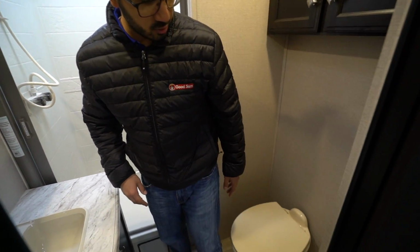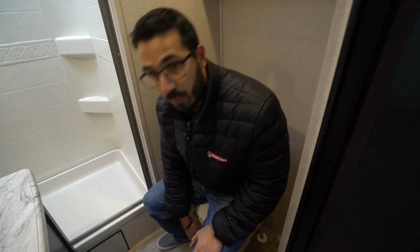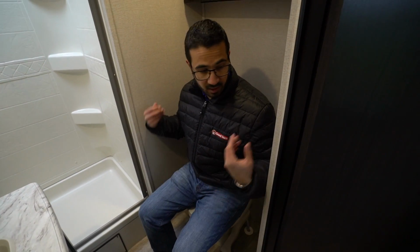If you take a step into the bathroom here, you'll see the foot flush lever toilet right down here. Porcelain bowl on here, folks. Plenty of room, both for the legs as well as the shoulders. I'm pretty wide in the shoulders here, and I have plenty of room to bounce back and forth.